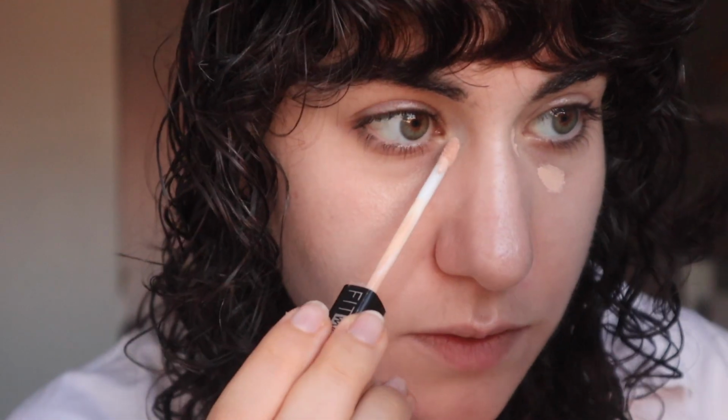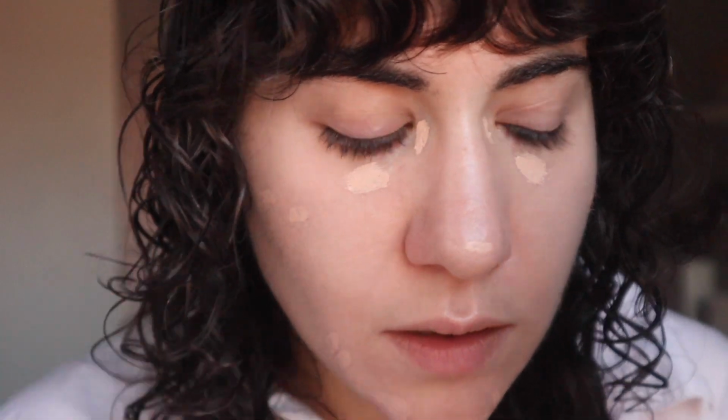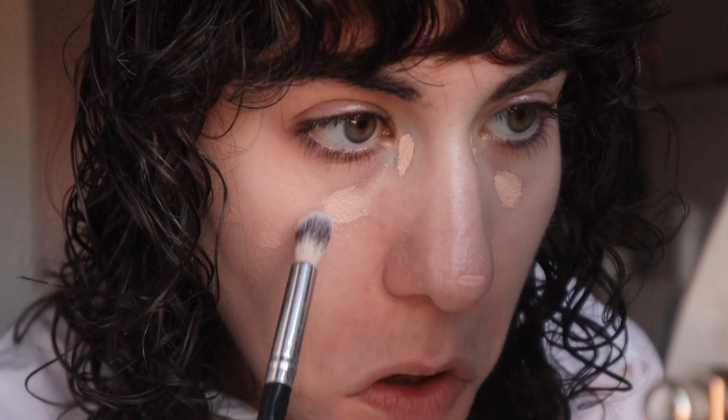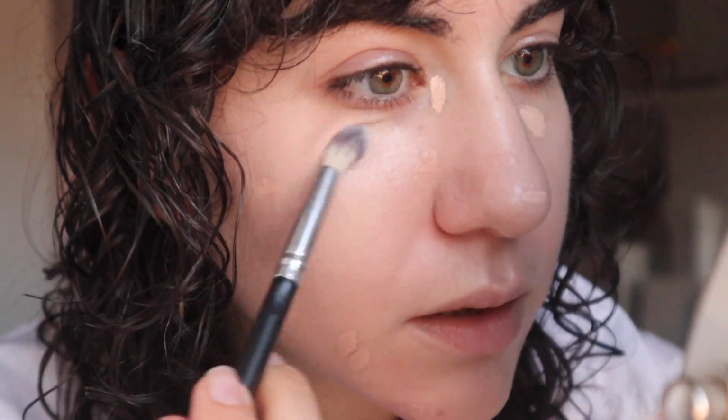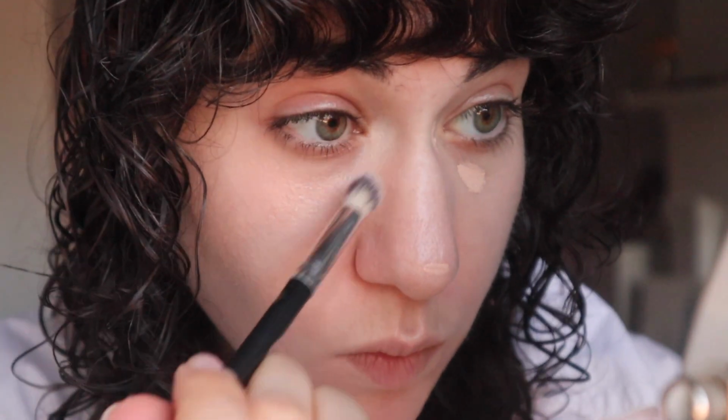But on the other end of the spectrum, I'm going to be using the Maybelline Fit Me concealer, which is just one of my favorite concealers. It's got good coverage, you can hardly see it on the face, and I have the shade 10, and it's a really good match for me. I'm actually gonna blend that in with a little eyeshadow brush to make sure it's really blended with a light hand. And then I'll probably press everything in with my fingers just to make sure everything looks blended, there's no seams.